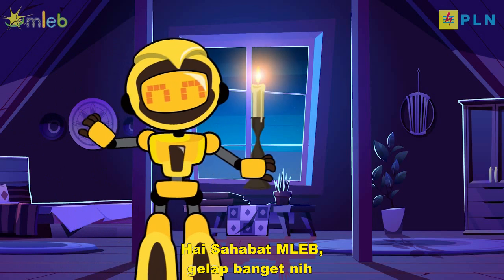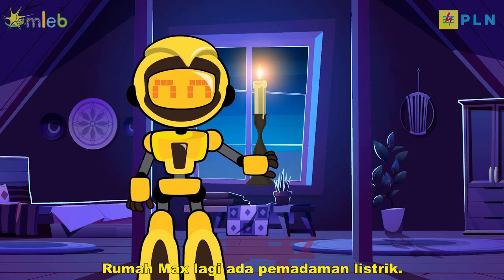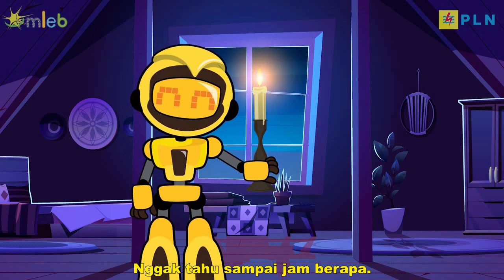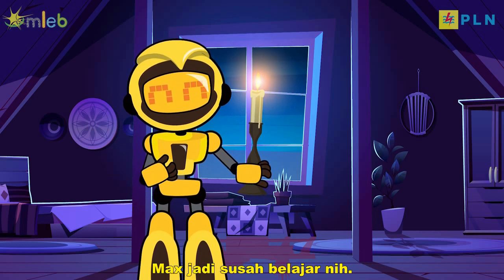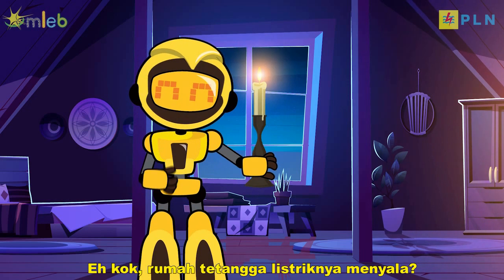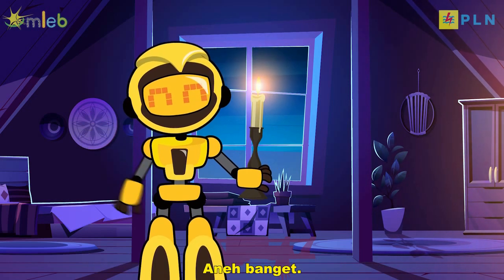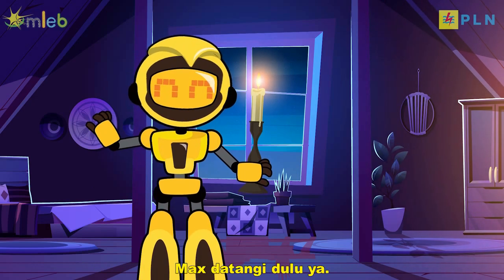MLab friends! It's really dark. Max's house is experiencing a power outage. No idea how long it will last. It's making it hard for Max to study. Hey, why is the neighbor's house lit up? That's really weird. Max, go check it out first.